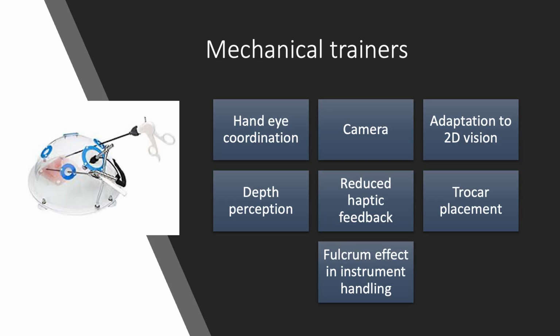We do have mechanical trainers, what we call the endo trainers, and these are usually very good for training hand-eye coordination. Camera skills can be trained in it. How to adapt to 2D vision when operating, because when we are doing open surgery, we are doing 3D vision surgery. How to get the depth perception into perspective. How to understand reduced feedback, or haptic feedback, which means how do we know when we touch this? It's not the same. When you hold this with your hands closed, you can feel it, and your haptic feedback tells you this is a rectangular structure that is hard, and that is probably something like a hard drive.